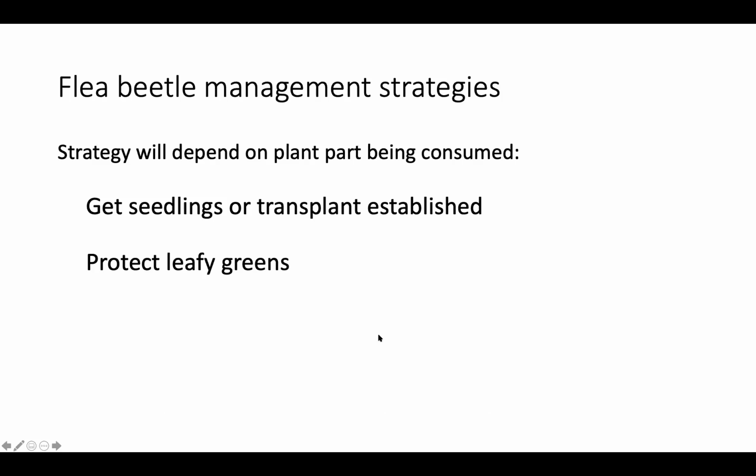So flea beetles, again, are one of the more difficult insects to control or manage on organic farms. And the strategy from my perspective will depend on the plant part that's being consumed. If you're trying to get seedlings or transplants established and you just want to keep them growing well and you don't really care if there's a little bit of damage, that's one thing. But if you're trying to protect leafy greens, that's a whole other story.